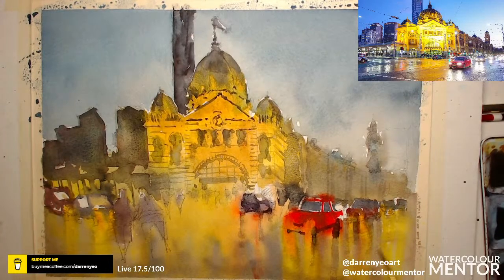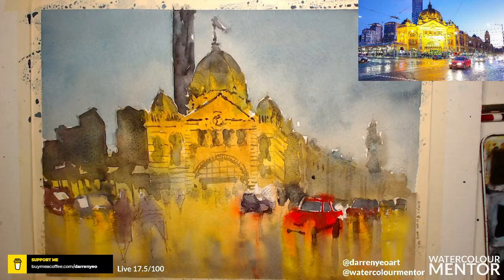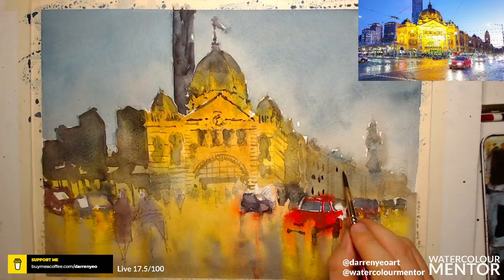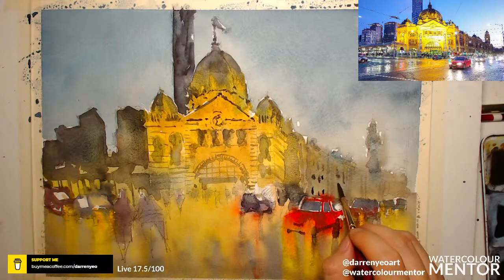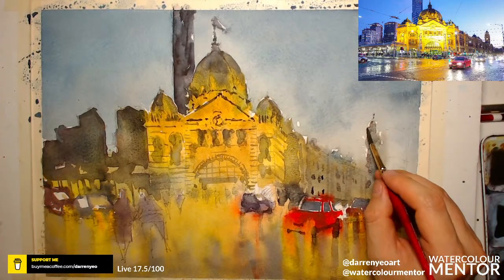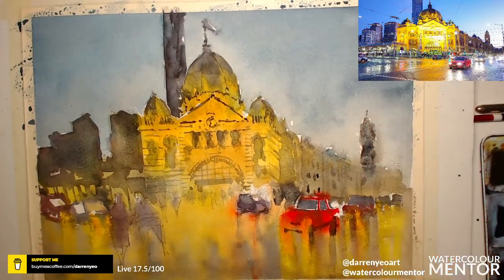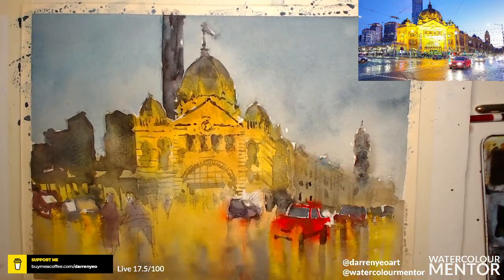Kind of a rainy day, and really, what I'm doing here is just adding little bits and pieces of detail. Even the windows and things, on the back end of the painting, these little windows here, I'm just going through and putting in a few here and there. I'm looking at the reference, but it's not a huge deal. I'm not trying to replicate it exactly, I'm just trying to indicate that there's a row of buildings, a set of buildings there, and the clock tower at the back.